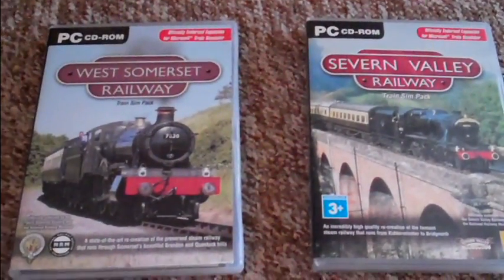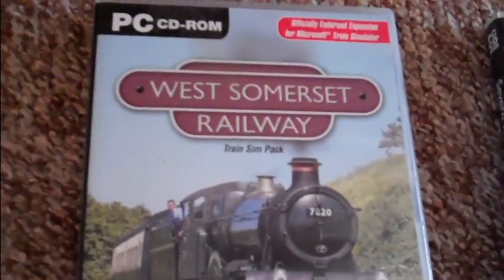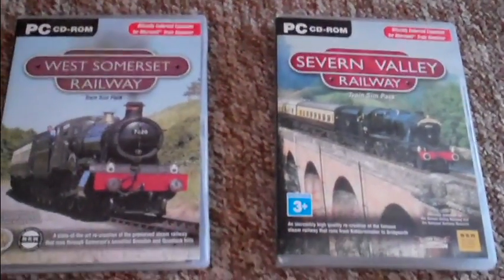So let's get over to the computer and see what these add-ons are like, and see which one, in a way, scores the most points. Again, both these are fantastic add-ons, but let's see what they have.